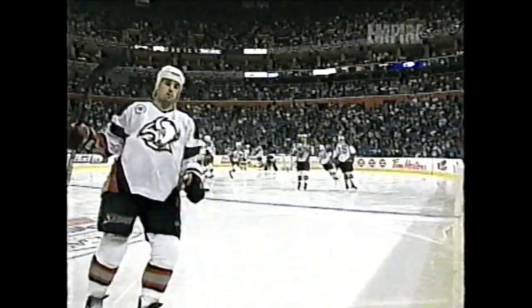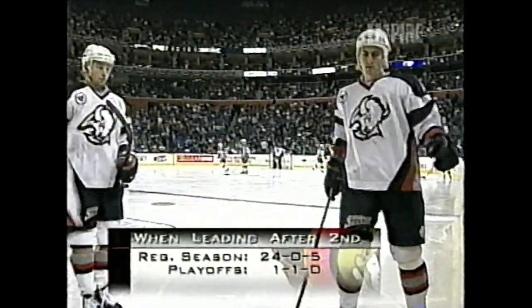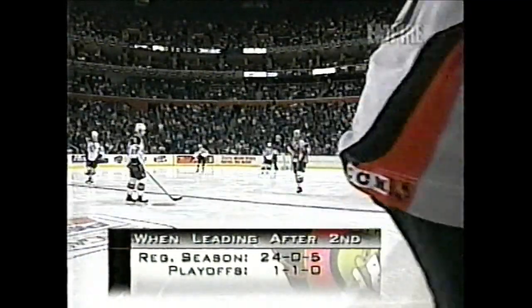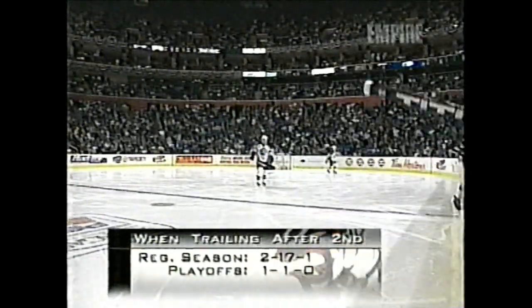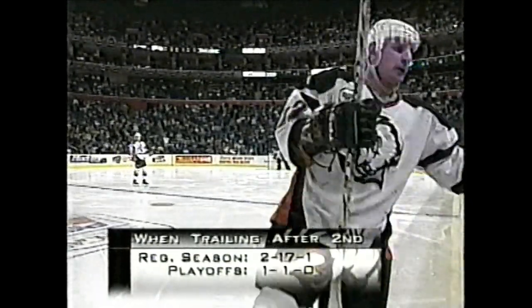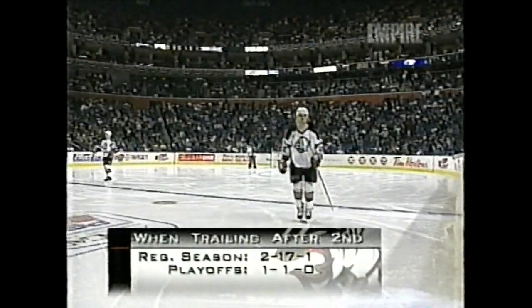Well, we're awaiting the third period to get underway here at the Marine Midland Arena. Pretty impressive statistic during the regular season. When leading after two periods, the Senators never lost a game, but that changed in the playoffs. In Game 3 in Ottawa, Buffalo scored a couple of goals late in the third period to win it. And that's reflected in that stat as well.